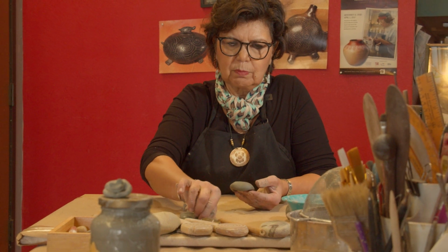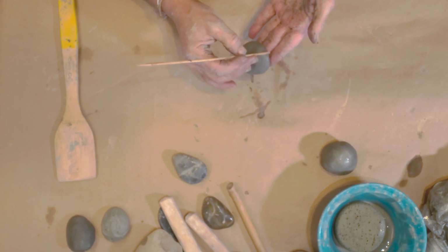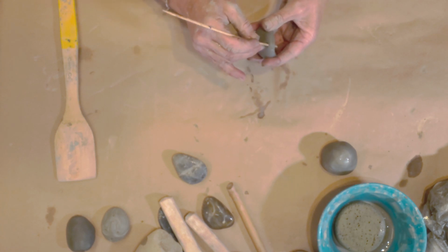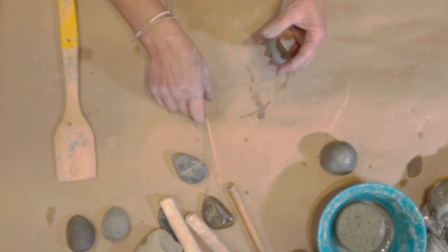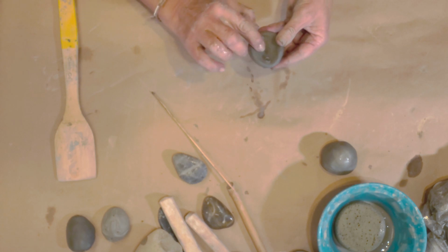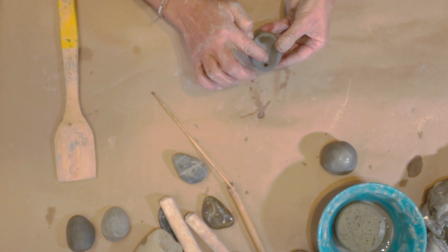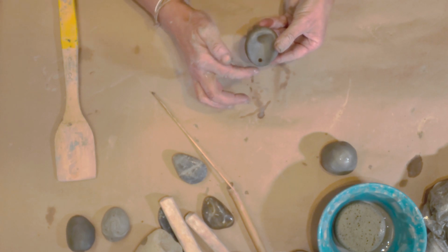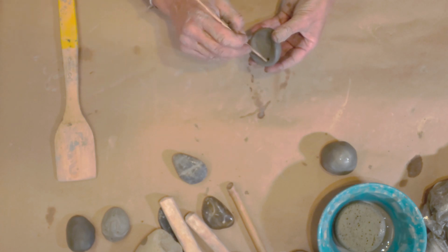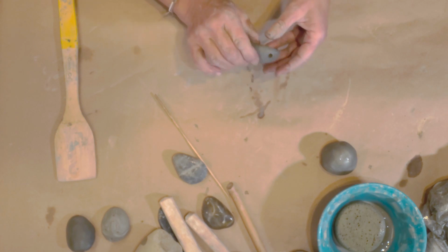But you would always want to make a little suspension hole in the top. Not too close to the edge, but far enough down. And then you're going to want to widen that hole out, because when the clay starts drying, it shrinks. So you're going to have a little piece come out the back, and you're going to want to smooth that, because once that hardens and gets fired, those sharp edges would break off anyway, or even cut you possibly.